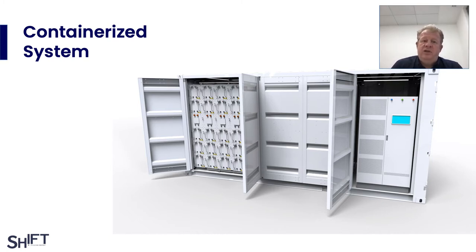Now if we were to do a high cube, so it's still got the same footprint space on deck, that can actually increase to about 3.4 megawatts. So there's a lot of power there.